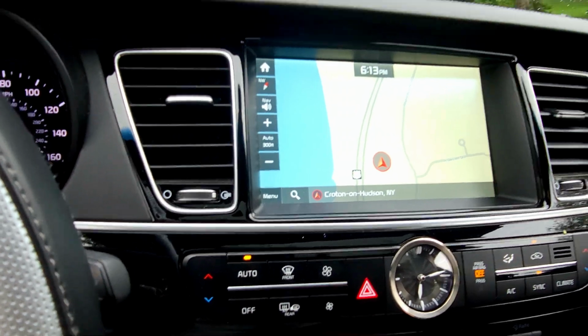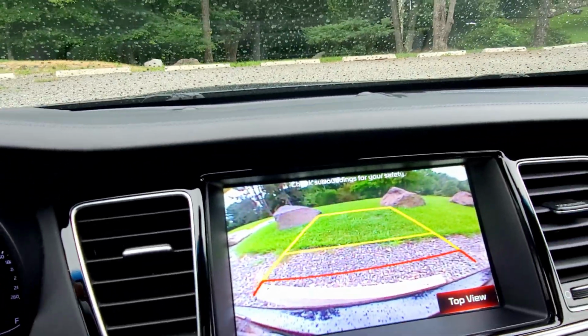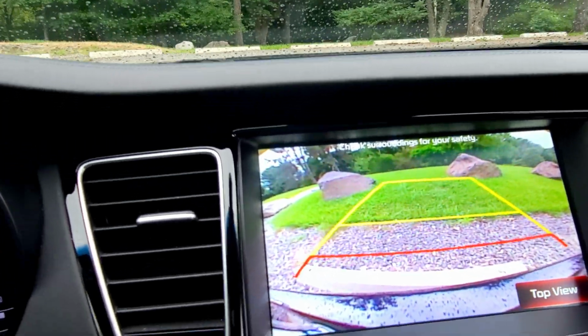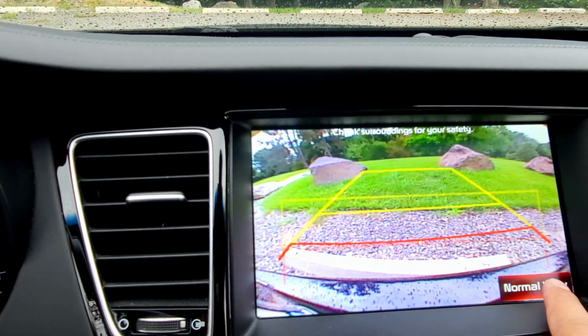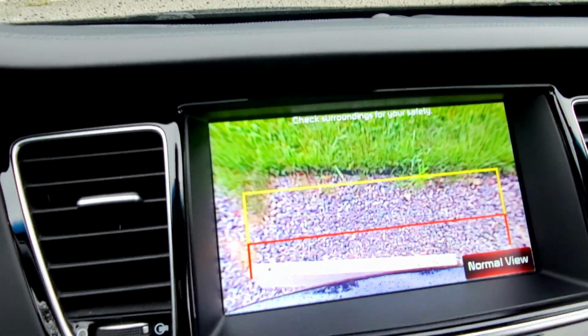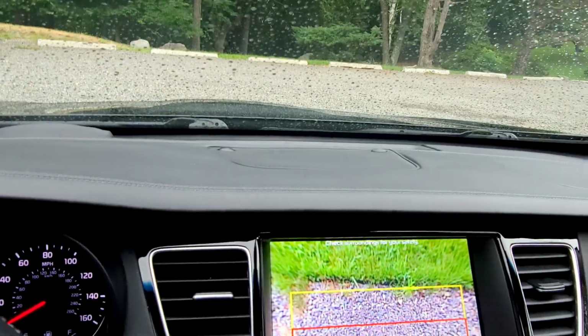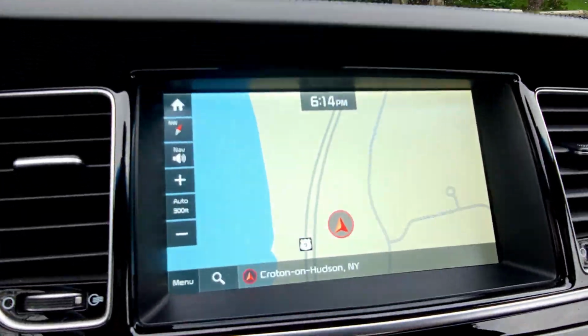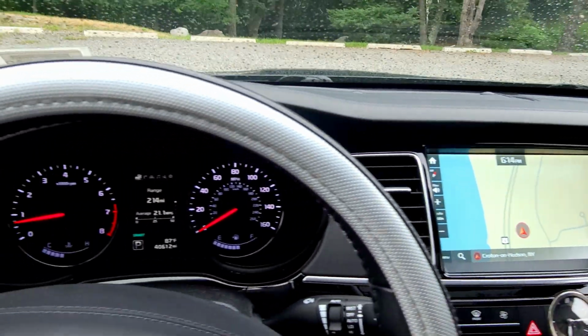Of course, you get a backup camera, and yes, we do have trajectory lines. This is the top view, and you can change the angle, of course, a little down view there of the car. Just like its corporate sibling, this is a very familiar Hyundai Kia infotainment screen.